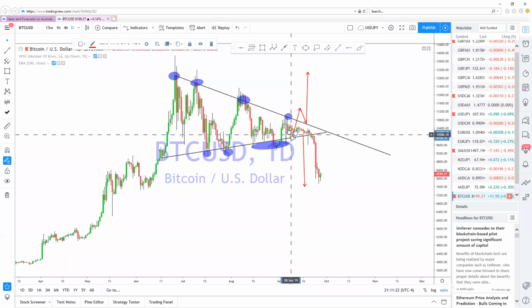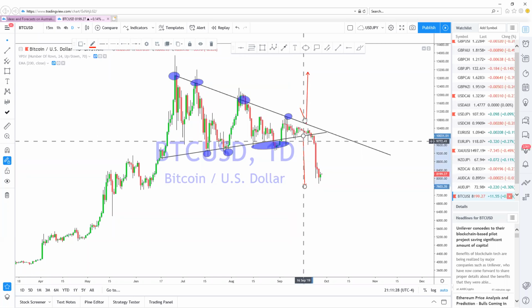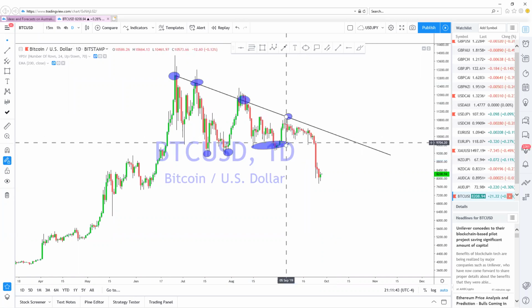So now I'm looking for what? Somebody tell me. If this is going to continue down, what am I looking for? Where is the best entry to sell? What am I looking for? Pullback. A pullback. Randy said it. Ding, ding, ding, ding, ding.